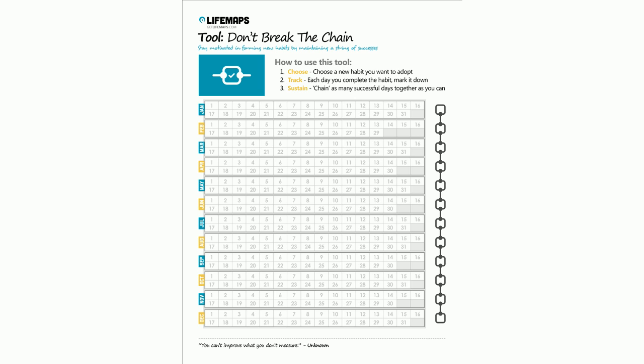And obviously, let me back up. He was very successful at writing comedy and doing it effectively. And he apparently credits his success to this method. So, if you want to have great success at forming new habits, then use this process and this map of don't break the chain.